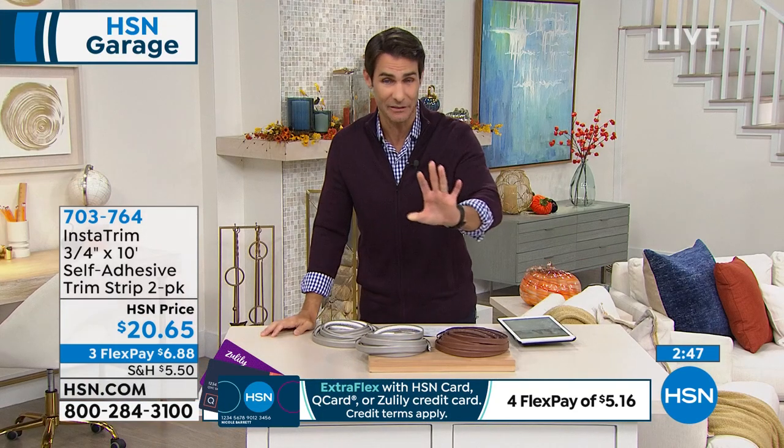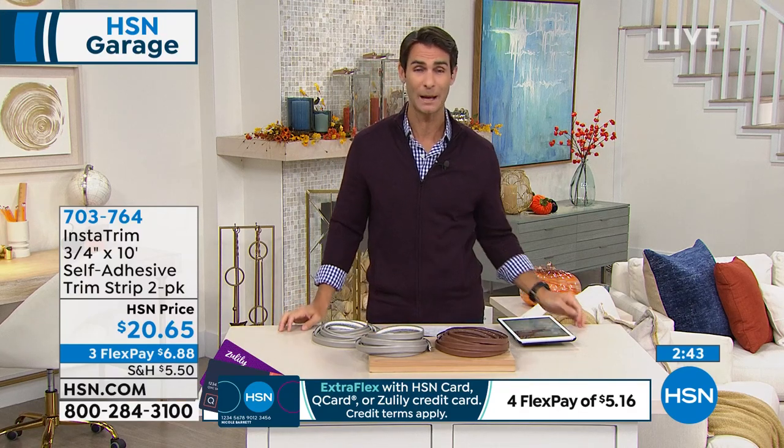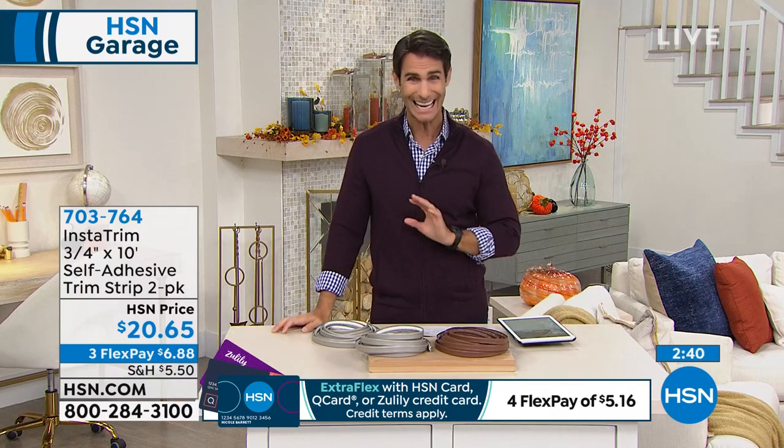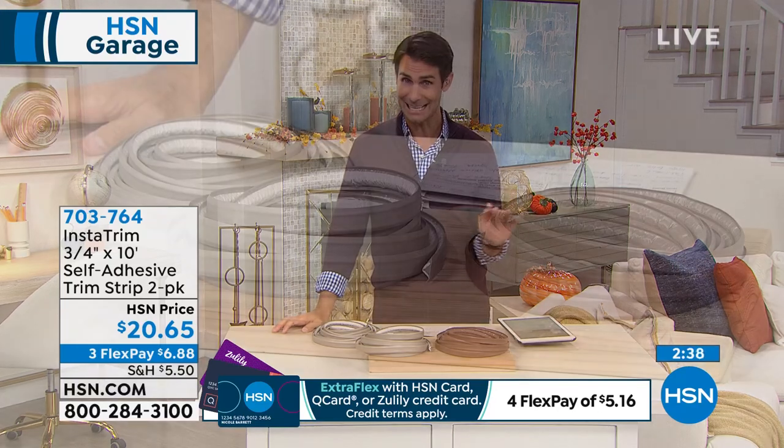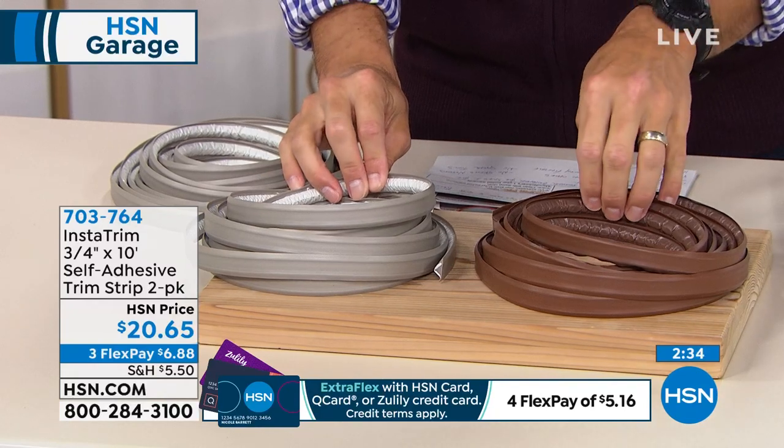So $20.65, you're getting a two-pack. Remember, each one is 10 feet. You're getting a two-pack. You just choose your color. I only have about 800 left in each color. That is it. This is gonna be our final quantity. We have the gray here and we have the brown here.